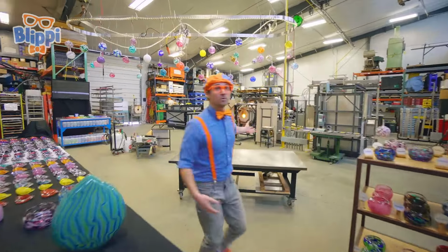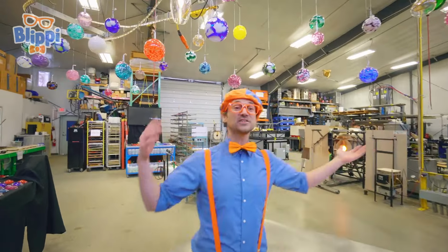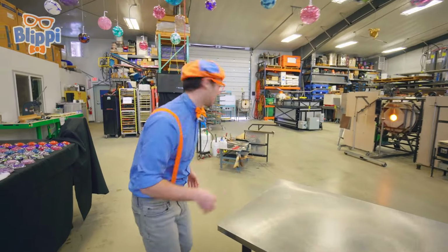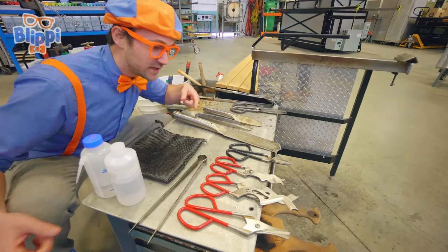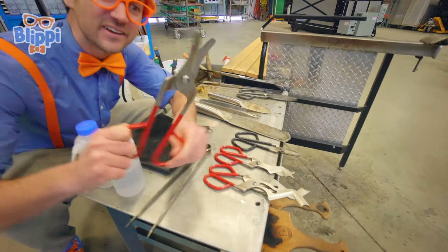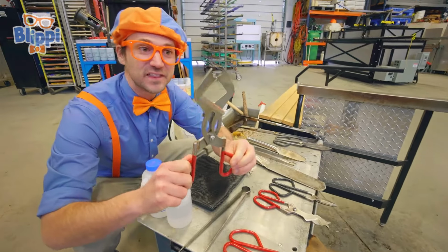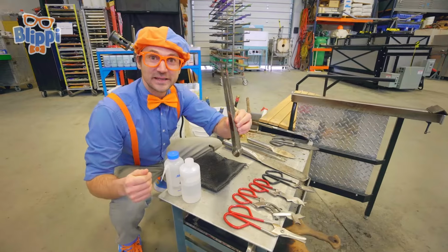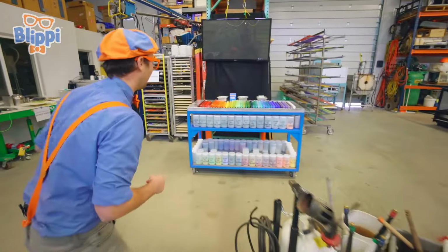Whoa, look at this place. Wow, there's so many cool machines in here and tools. Hey, come check it out. Whoa, look at all these. They kind of look like scissors. But they're used for the glass. Yeah, we'll look into these a little bit later. But for now, come check this out.